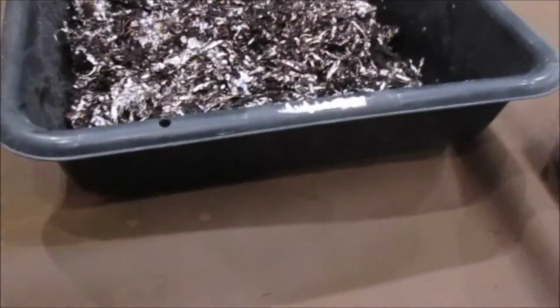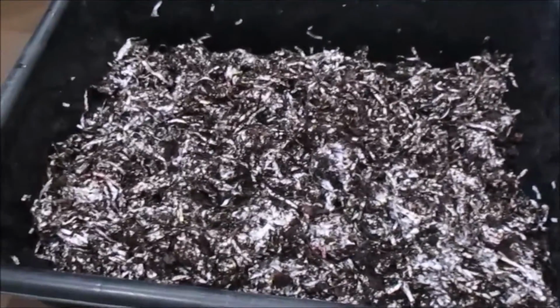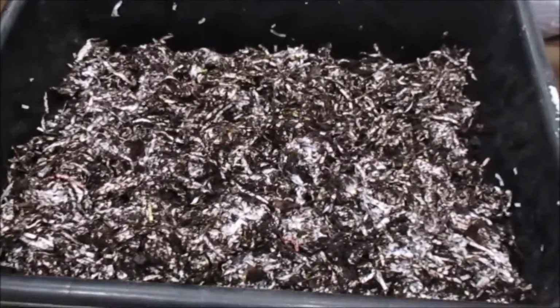So, as far as the worm bin that I'm using, these are actually mortar trays, black mortar trays, and they work really good for a worm bin. They're the right depth. So this thing is no more than 5 to 6 inches deep, and that's what red wigglers like. They like a more shallow depth. They're not like your Canadian night crawlers. They're not going to burrow down deep. They do good in a shallow system.